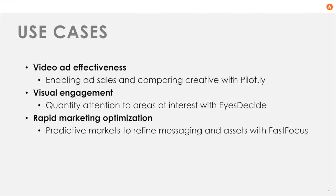And then last but not least, we have rapid marketing optimization. And so when it comes to the rapid development of quick turn marketing concepts and ideas, we can really use a predictive market platform such as Fast Focus in order to refine messaging, take the very best messaging with the highest rates of success, and really then combine that with your array of different assets and images to really come up with a concept that's validated with predictive market insights, and to really understand what people place a lot of confidence in terms of what will succeed or resonate with a target audience. So these are the broad use cases that we're going to tackle today during the webinar.